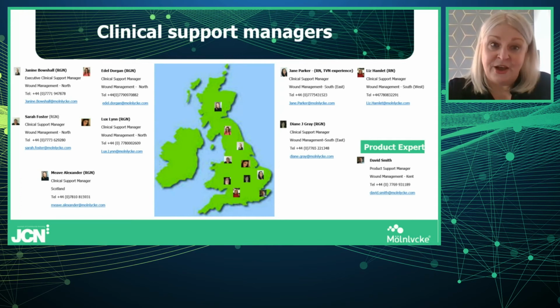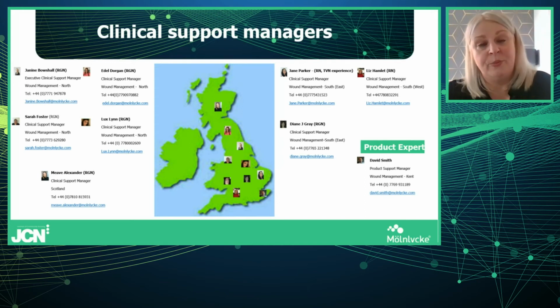So I know that the data on this slide will be really small on the presentation, but it's really just to show you the way that the clinical team are strategically placed across the country so that we can provide that local support. This slide is available in the slide deck, so when you download that for your reference, you can then check out who your local contact is, the phone number will be there, the email address, so please do get in touch. And also if you complete the form at the end, you'll be contacted by your local CSM, and they can then arrange to provide samples and also plan any support which might be needed as you carry out your evaluations.